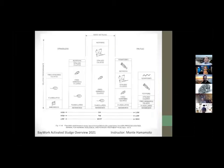This chart is probably one of the more important ones. Your sound is going in and out a little bit. I don't know if there's anything you can do on your end, but just to let you know. Alrighty, is that any better, Robert? I'm not sure. Let's try and see if that helps. Okay.